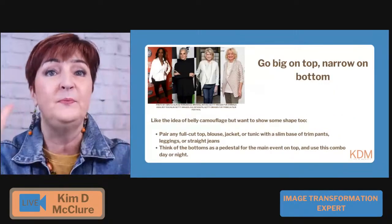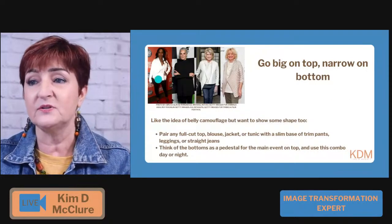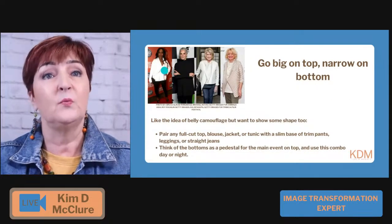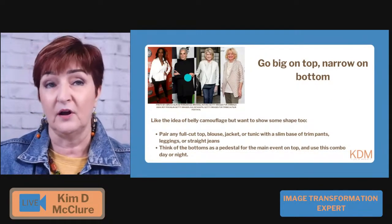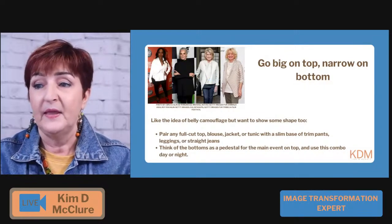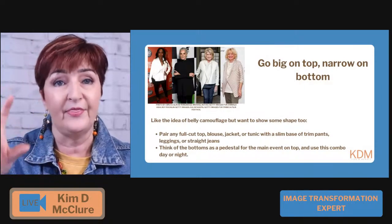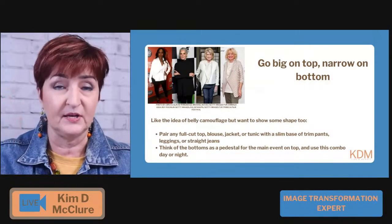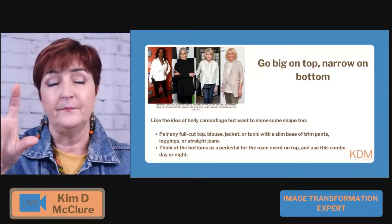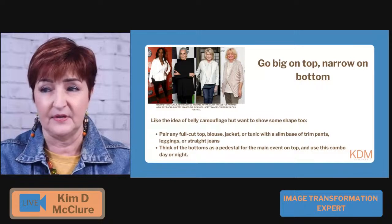Okay, so go big on top and narrow on the bottom. You can kind of see here in the pictures how they've done that. You could wear a scarf around your neck. You could wear large jewelry around your neck, things that will draw the eye up. And you want to pair a full cut top, blouse or jacket with thinner pants, like straight leg jeans or ponte knit pants, that kind of thing.